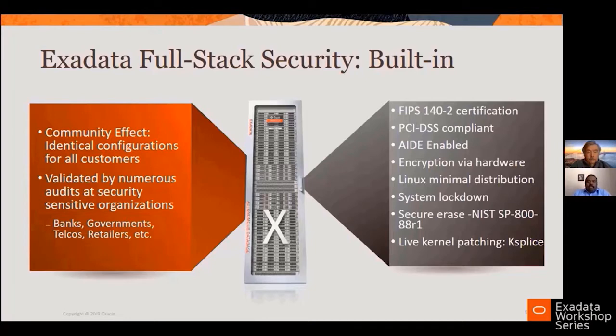AIDE, the Advanced Intrusion Detection Environment, is a file and directory integrity checker. It comes pre-configured in an Exadata. The customer also has the ability to customize the AIDE template as desired. It enables a customer to check if any critically deemed files are updated or changed either in content or permission.